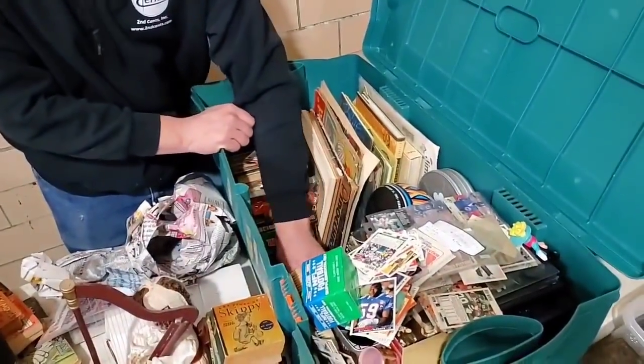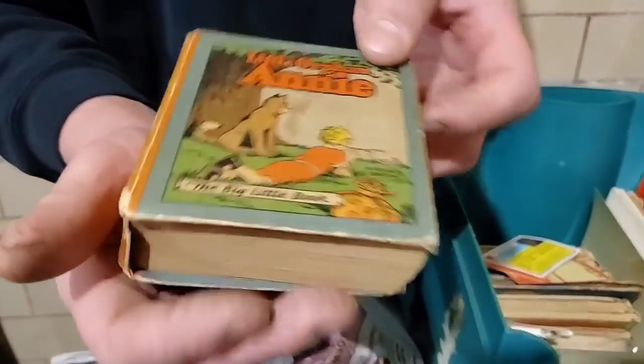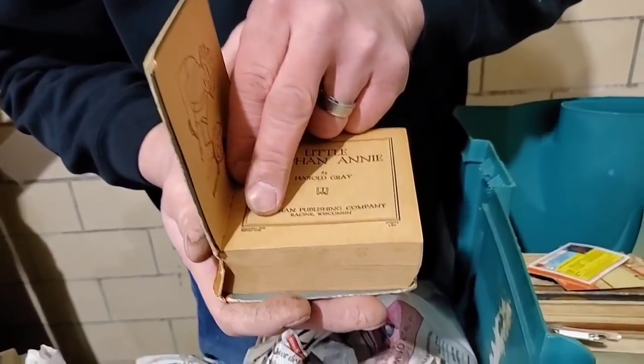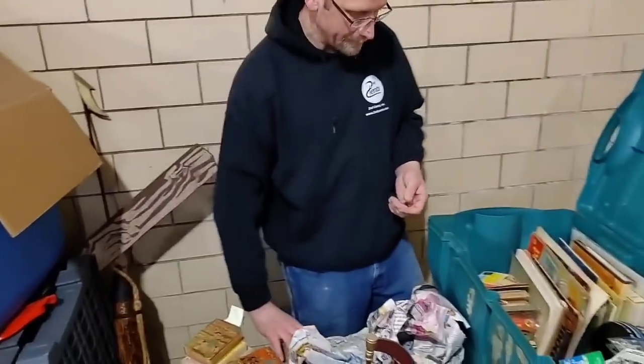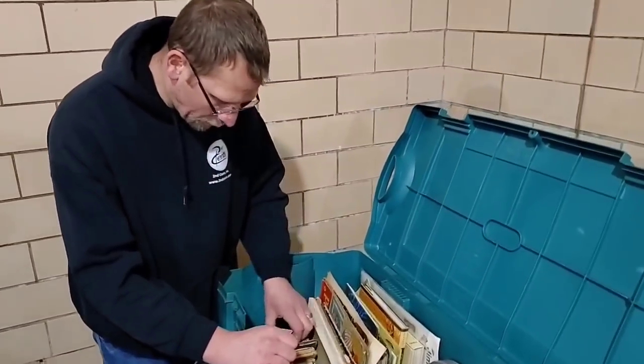Oh, look at this. And some of these are so old. Look at this. Orphan Annie. Once again, this is between the 30s and 40s. Oh, my gosh. Even older. 1928 copyright date. 1928. This is the book the kids would get back then. It was probably cheap. It's just so loaded in here.